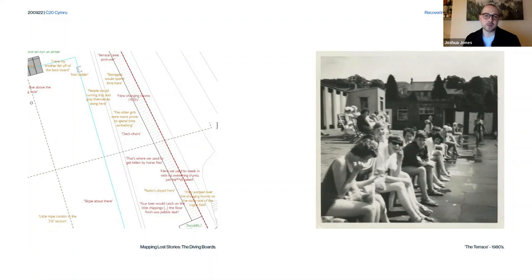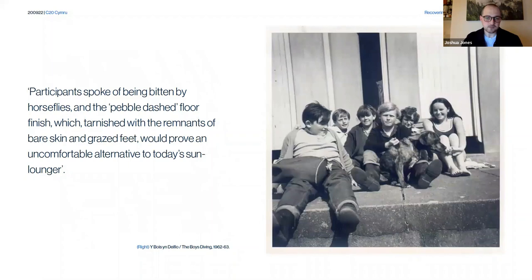But we begin to answer questions of authority and the negotiation of hierarchy through connections to oral history accounts and connecting them with wider literature. Architecturally, accounts reveal insights into elements such as the terrace and its pebbled ash floor finish, which, tarnished with the remnants of bare skin and grey feet, would provide a really uncomfortable alternative to today's sun lounger. But there were two distinct spaces which became of particular interest, the first being the terrace and the second being the springboards. It was the oral history accounts that became the link between existing literature, photographs, and lived world experience.